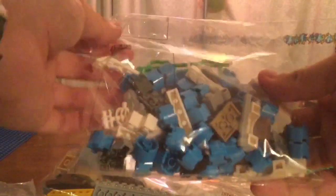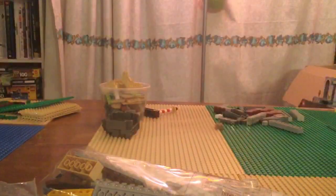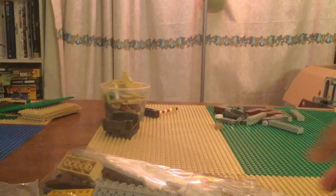Well, this bag seems to make a lot of sense to me. This has a lot of the medium azure support pieces. There's a nice red crab in there. I haven't seen that one before. I think there's a skeleton head in here. There might be a skeleton minifig in the whole set, if I remember right. And the last bag here is one of the larger bags that has a brick separator, cannon, and other larger pieces.